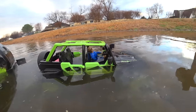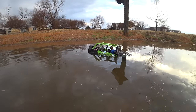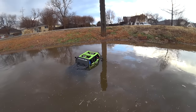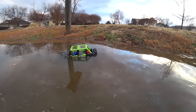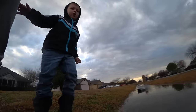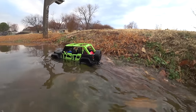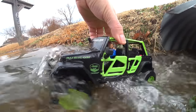Oh no, the Jeep is going down the river. Yeah. Oh no, go get it! There goes the van. Oh, get it, get it right now! Oh, that was close. Time out.